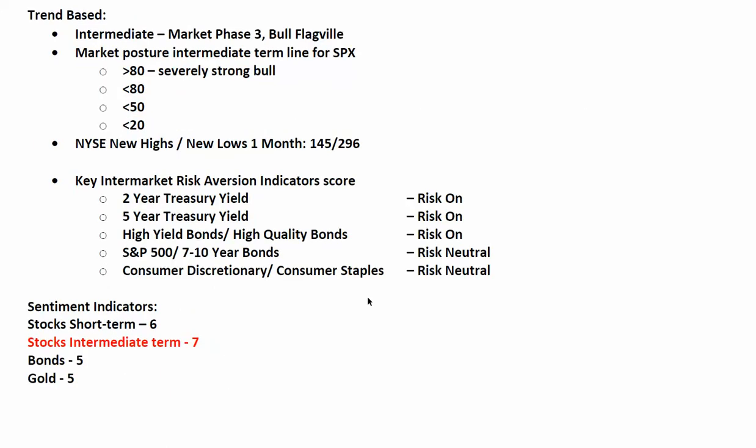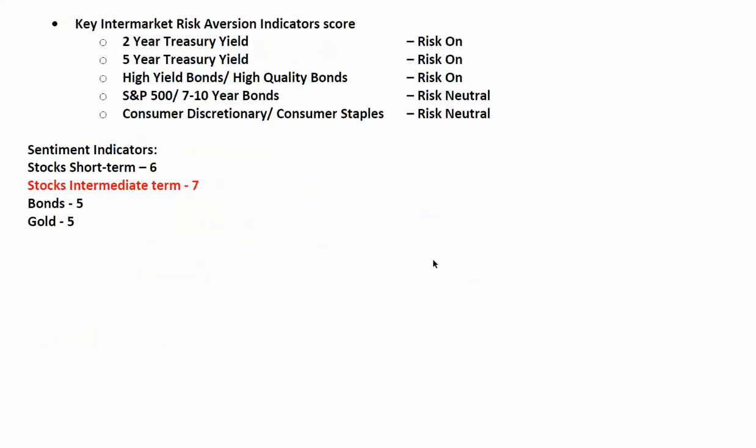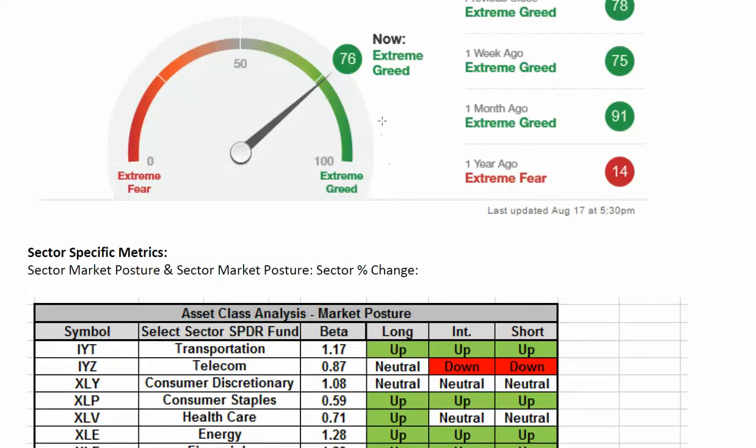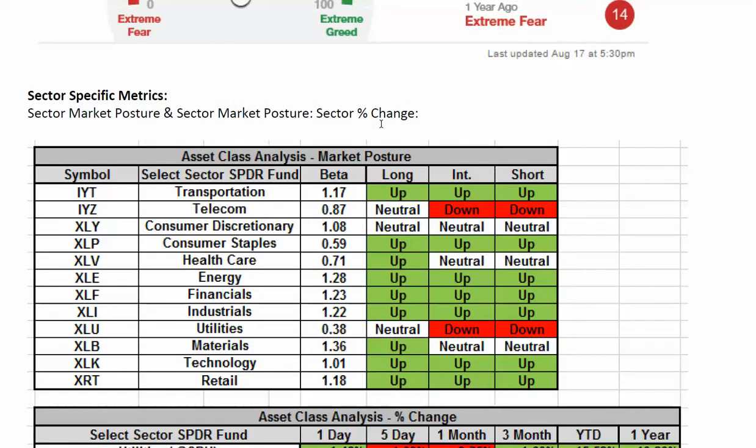Key intermarket risk aversion indicators, still 3 of them are risk on, 2 are wrapped around each other and are in a neutral stance. Sentiment, we have intermediate term sentiment somewhat elevated, and you see the fear and greed index in the upper quartile at a 76, so that is also an extreme greed sentiment.